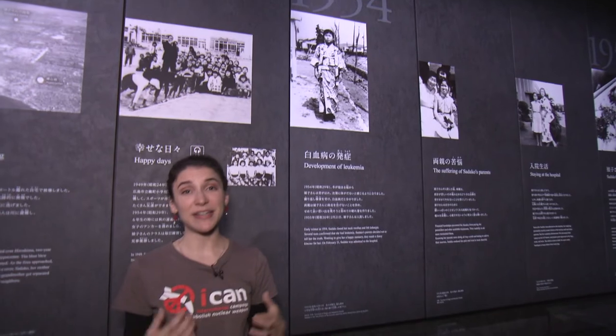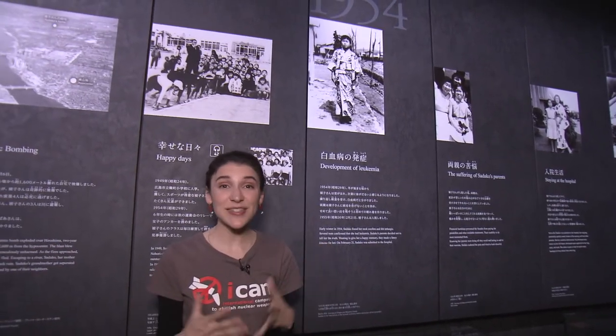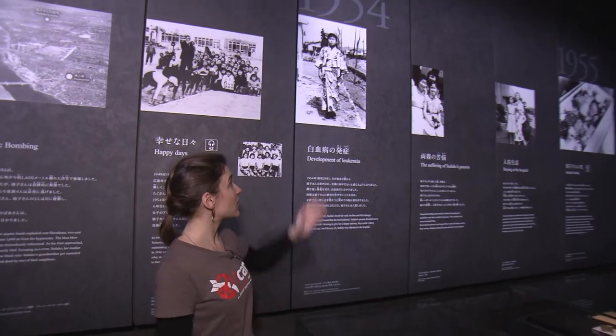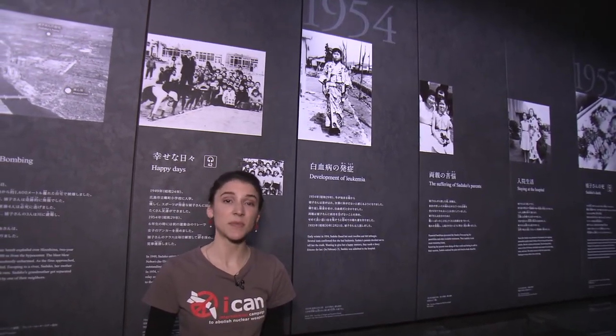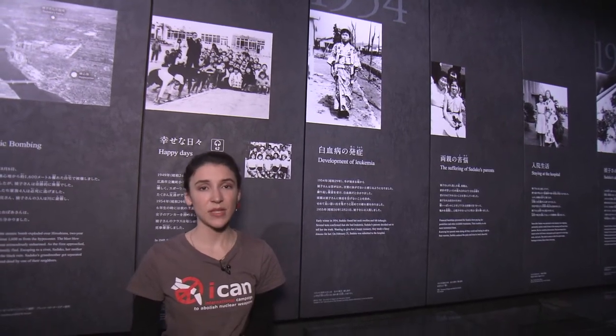She grew up to be a very fast and energetic child, but in sixth grade, she was diagnosed with leukemia. This is a picture of her in a kimono that her parents bought her to celebrate the coming of her teen years, but she never made it to 13.